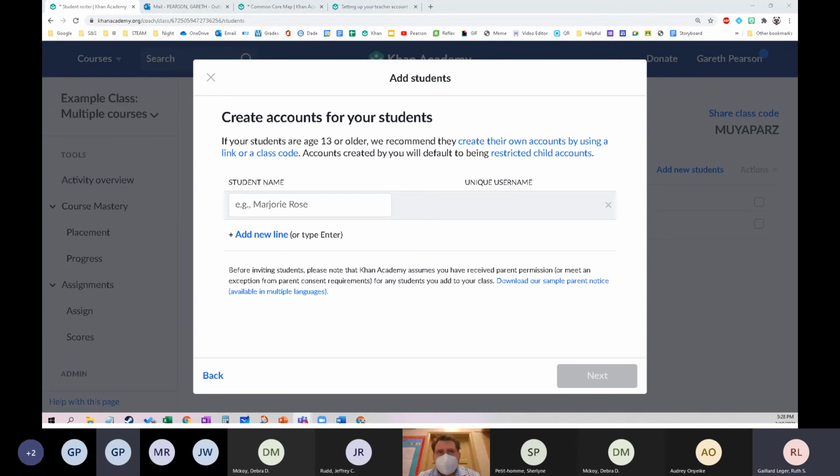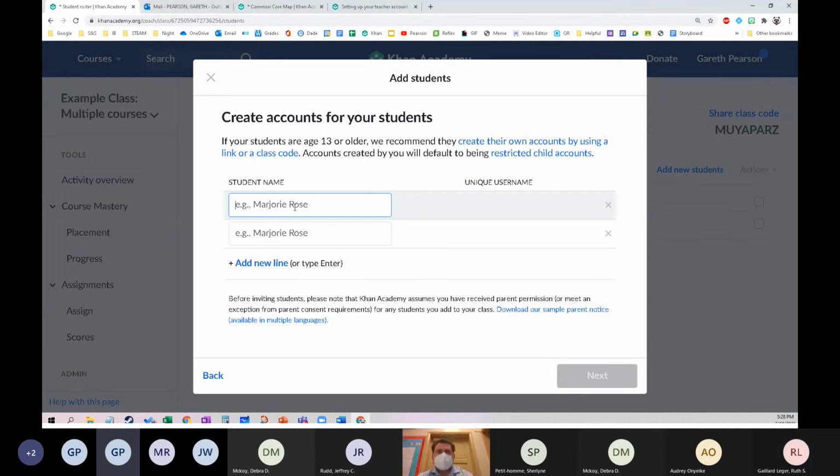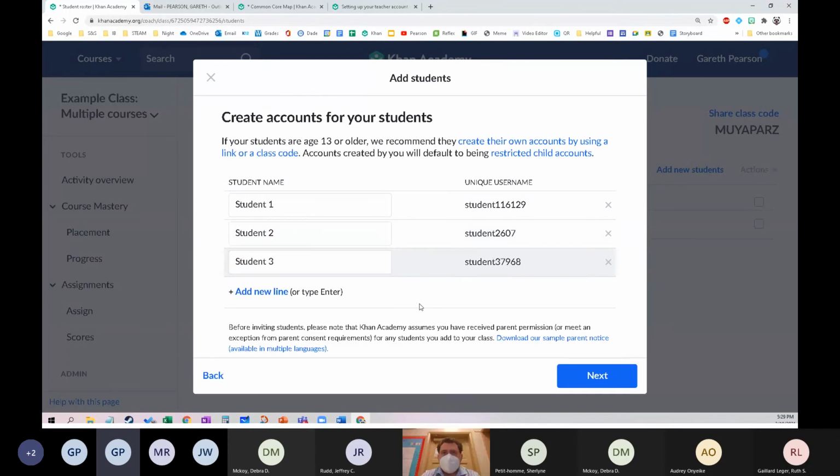Yes, I believe so. For creating, I'm here too. I'm still sharing my screen. So for here, I'd have student 1, student 2, student 3. Yes, from what I can see, you would have to do it individually. But again, the bright side is their username is automatically assigned, so you don't have to do that. But yes, you would have to write in their names individually. And remember, you can write their names, first name, last name, and you can edit it later on.